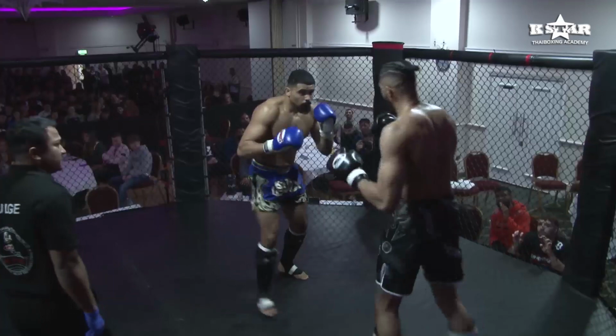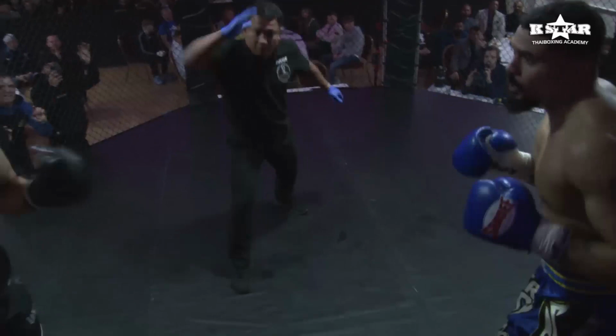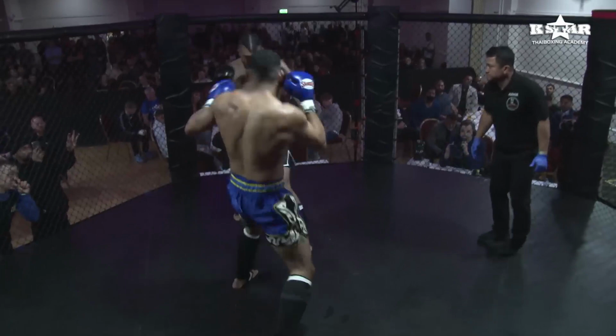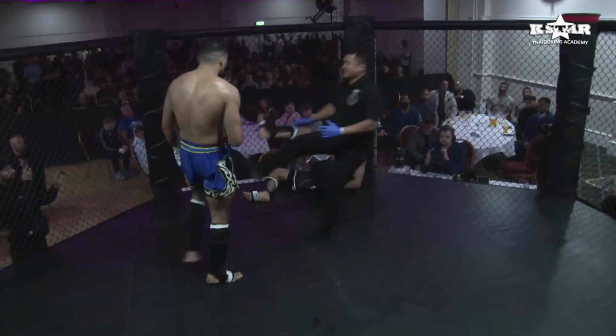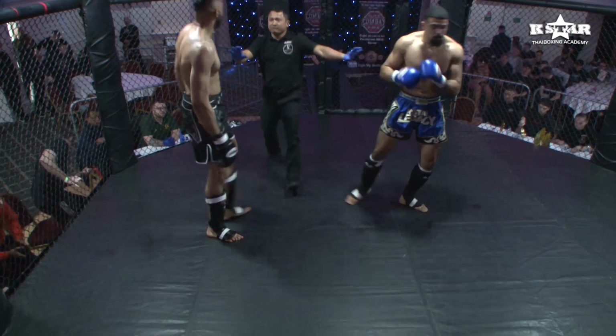Anderson looking for the trip, missed. So the straight right of Singh has been money so far. Singh acknowledged the power in Anderson's leg kick. Oh, nice catch and trip. Anderson ripping the body with a left hook. Much closer around that one.